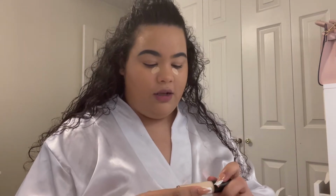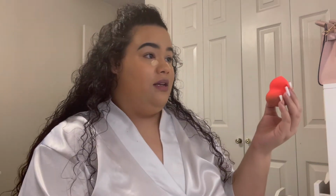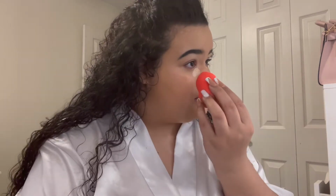And I'm using the e.l.f. 16-hour Camo Concealer. Sorry if you hear pounding, my boyfriend is just doing the most right now. I don't like putting a lot of concealer on my face because my face is easily like to be dry with concealer on. And really, makeup is damn near done.